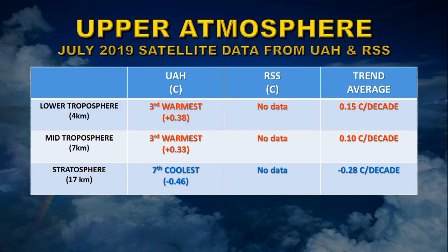Next, let's take a look at the conditions up in the upper atmosphere. Now, normally we compare UAH with RSS, but we don't have any RSS data this month for some reason. So we'll have to do with the UAH, and those results tend to be lower than the RSS results. In the lower troposphere, that's an altitude average of about 4 kilometers, July was the 3rd warmest July on record with an excess of 0.38 degrees centigrade above the average, and a recorded warming rate of 0.15 degrees centigrade per decade, which is very similar to the surface warming rate.